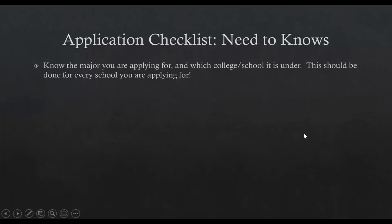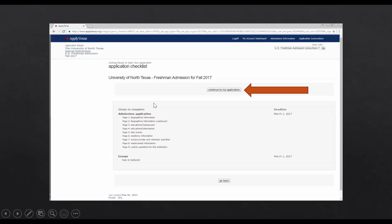Once you continue from there, again, knowing the major you were applying for and which college or school it's under at that university is important. And again, you need to do this for each and every school. If you might be interested in doing public relations, which might be in the College of Business at Texas Tech. But if you're applying to UNT, our public relations program is under our journalism program. So knowing that will certainly make things easier.